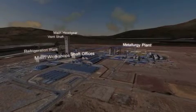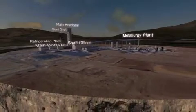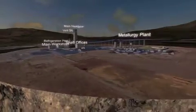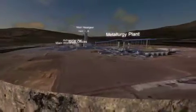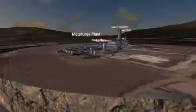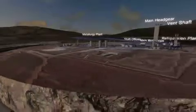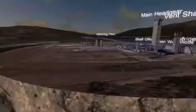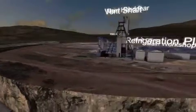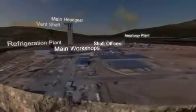The mine's surface infrastructure consists of several workshops and refrigeration units for ventilation. In addition, the gold processing plant is situated not far from the headgear. The gold plant uses a conventional process flow which consists of milling, carbon in pulp, elution, electrowinning, and smelting. The resulting gold ingots are then transported via helicopter to Rand Refinery for refining.